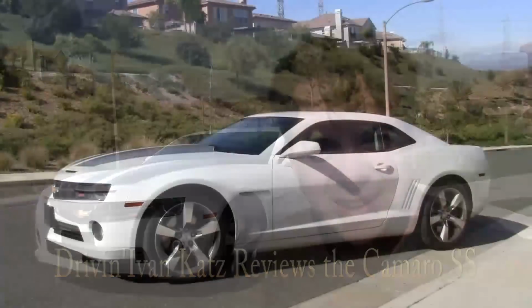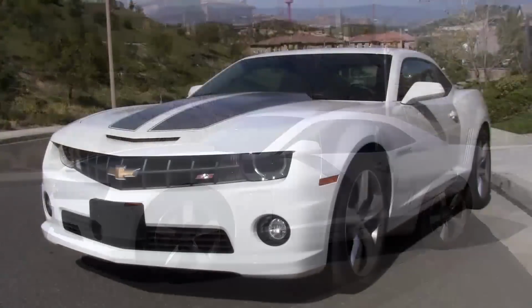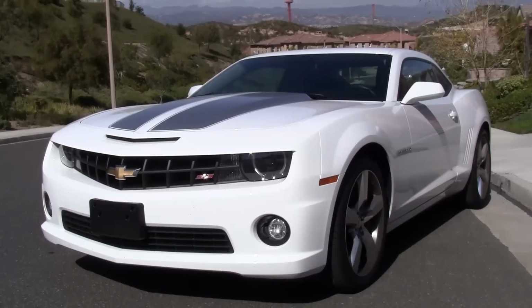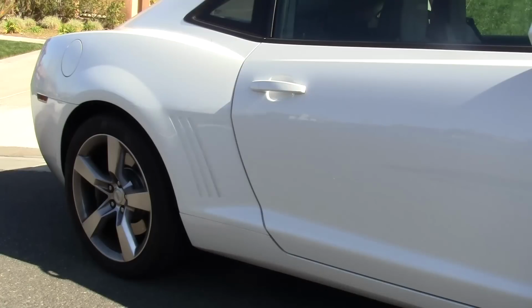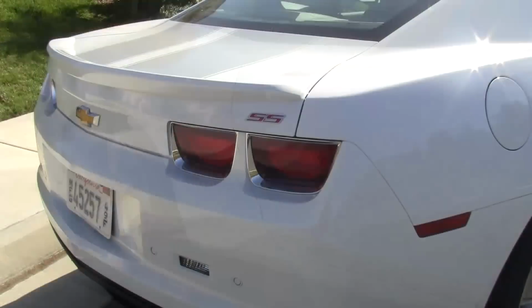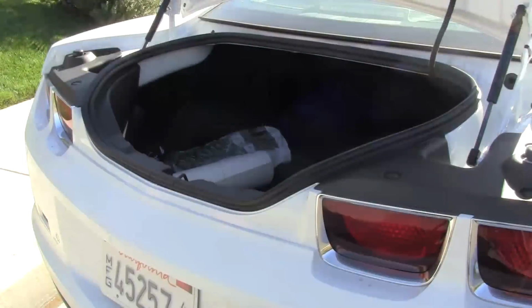Let's take a look. I think it's definitely a winner in the looks department. It looks muscular and modern, yet there's no mistaking that it's a Camaro. I'm not too crazy about non-functioning louvers, but they do add to the look a bit. The racing stripes, on the other hand, look great. They definitely show that this Camaro means business. The trunk is not huge, but it will swallow up a surprising amount of luggage.